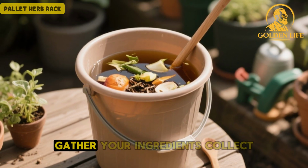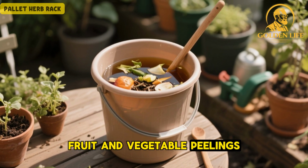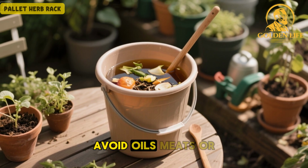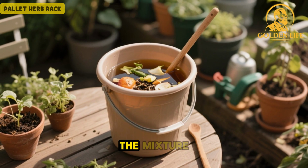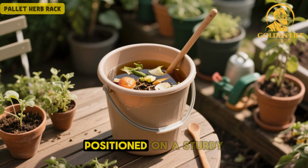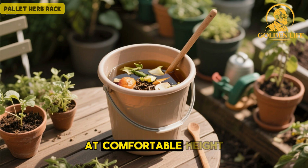Step-by-step guide. Gather your ingredients. Collect kitchen scraps, fruit and vegetable peelings, used coffee grounds, tea leaves, and crushed eggshells. Avoid oils, meats, or dairy that can foul the mixture. Choose a container: use a clean 5-gallon bucket with a lid, positioned on a sturdy table or bench. This keeps the process at comfortable height and protects the mixture from curious critters.